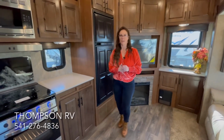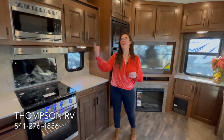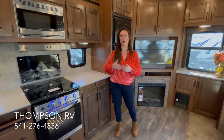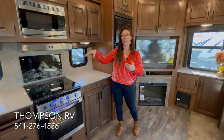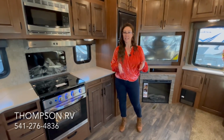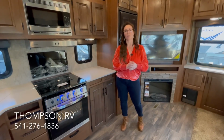As I've probably said in a few other videos, I feel like I'm starting to repeat myself, but the F26RKS, the 27 KVS, 28, and this 27 all have the exact same bedroom and bathroom setup. So I'll go in and show you what that looks like, but that is identical in all the models. Then we'll pop the slide outs in and see what it looks like when you're going down the road, and we'll also take a peek at the outside.